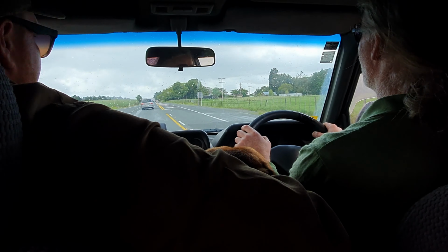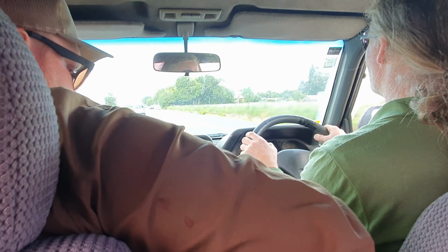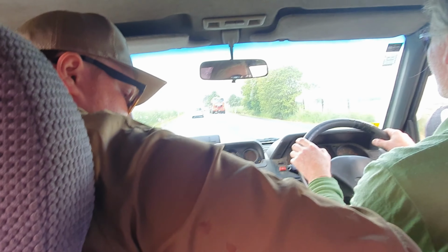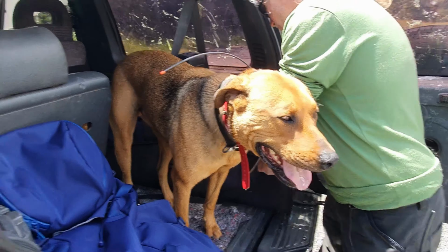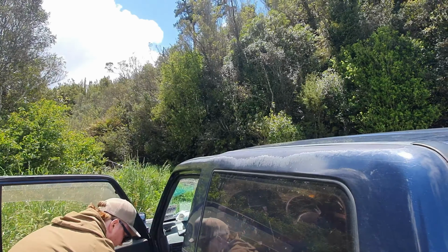Looking a bit rainy out there. Yeah. Just a tad bit. We'll survive. Here's Flint. He's ready for the walk out into the bush.